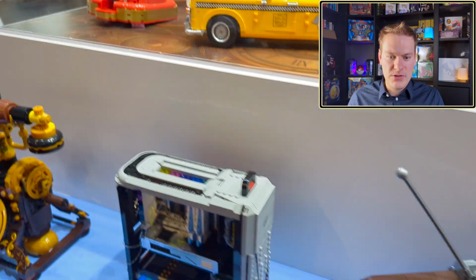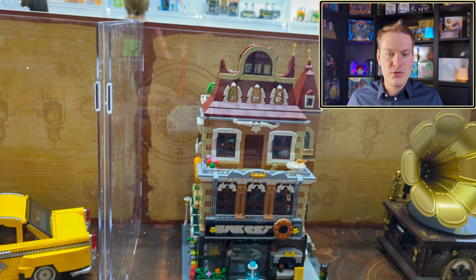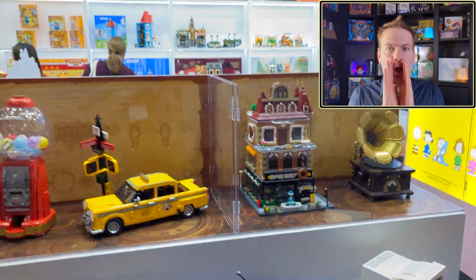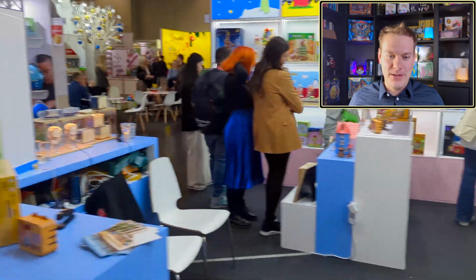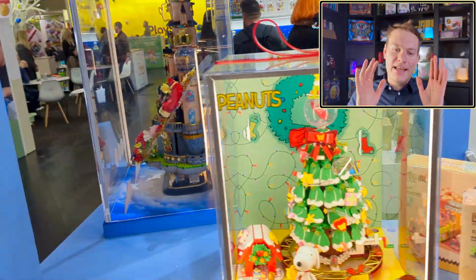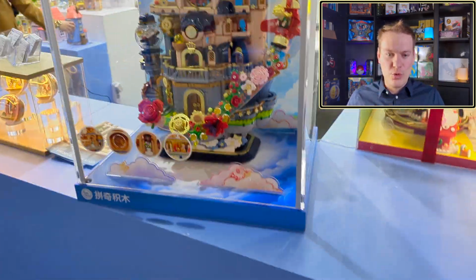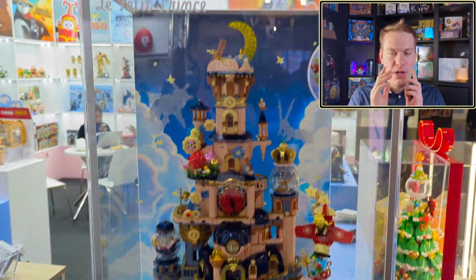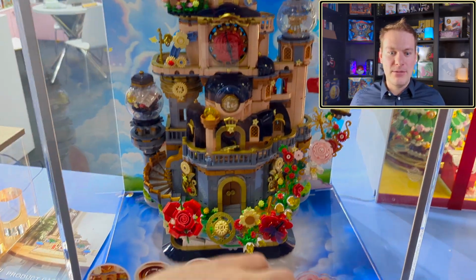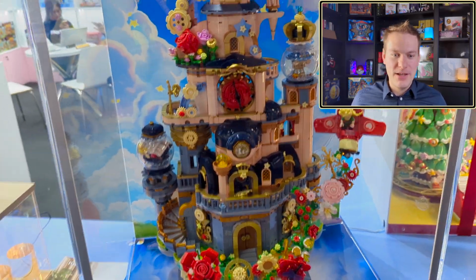And I'd like to show you something here. Besides all these cool houses, which are a lot cheaper than, you know, from other brands, you should totally check out this one on the left, by the way. Here, the Peanuts. And then last but not least, this super cool castle from the Little Prince books. I hope you have read that. If not, go check it out. Little Prince, Small Prince, awesome stuff.